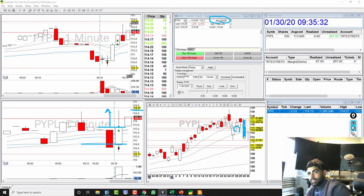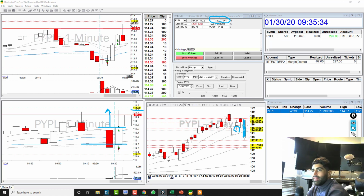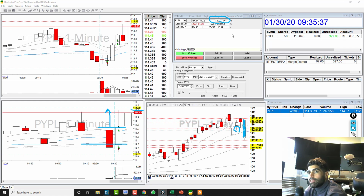So the previous day close here is correct. Let's see if it actually hits the 114.69 or not. Level 2 would also be a good place to watch if there is any signal. Usually in these situations you see a big ask here.